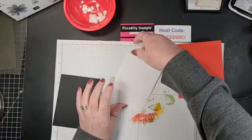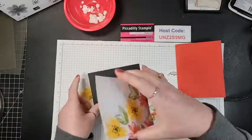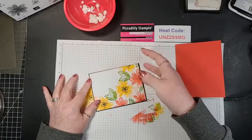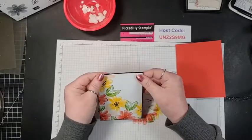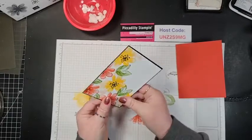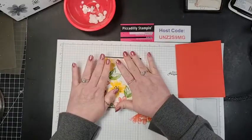Ooh, I got ink everywhere and stuff from cooking. They're wowing, and isn't it beautiful? How beautiful it is. A couple people are going to case it. Yes, you should. I love it. Okay, so it's beautiful colors. I love Poppy Parade. I think it's such a pretty color.